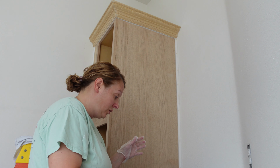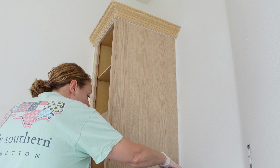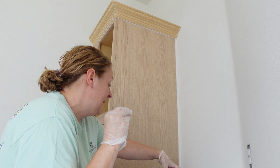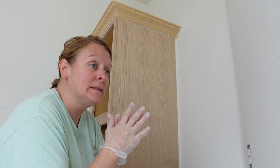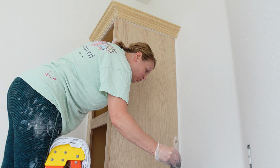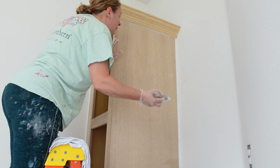It does not have a strong odor at all. And what this surface prep does, it allows you to prep any surface without sanding. So it's supposed to remove any type of glossy surface, and it's also a degreaser. Very liquidy. I'm trying to be very careful not to get it everywhere.